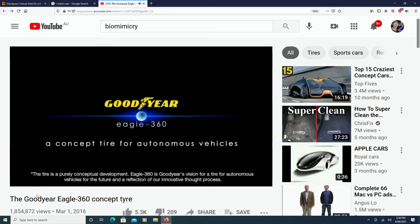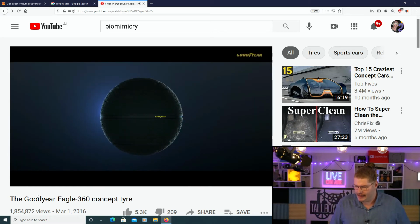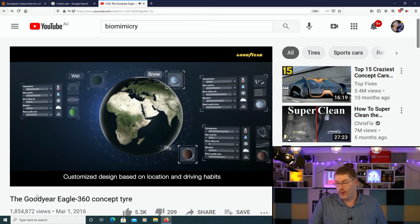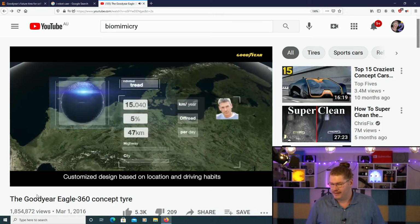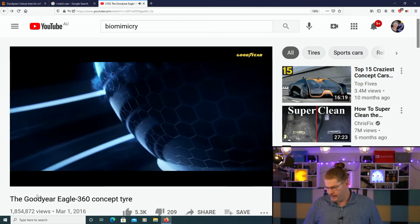Goodyear Eagle 360. Now, at the moment, this is just a concept design. When this does work, it can be used in wet, snow, and of course dry. Customized design based on location and driving habits. This tech really fascinates me. That's what the tire is going to look like.